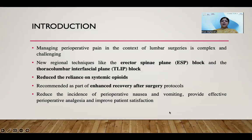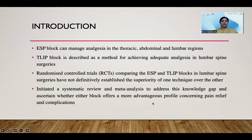Now, managing perioperative pain in the context of lumbar surgeries is a complex and challenging procedure. New regional techniques are there, which include the erector spinae plane block and the thoracolumbar interfascial plane block. These blocks reduce the reliance on use of systemic opioids, and they are recommended as a part of enhanced recovery after surgery protocols. They reduce the incidence of perioperative nausea and vomiting, provide effective perioperative analgesia, and improve patient satisfaction.